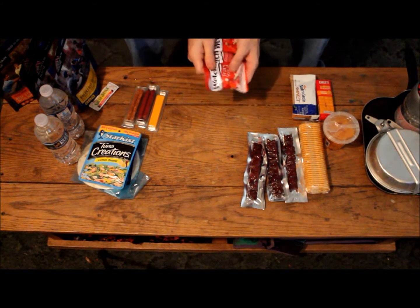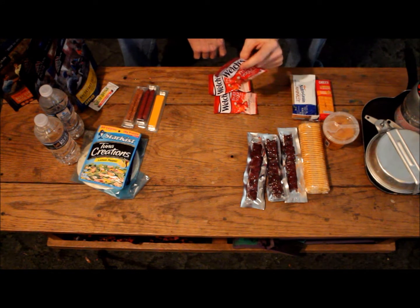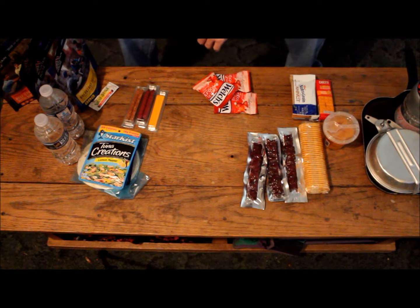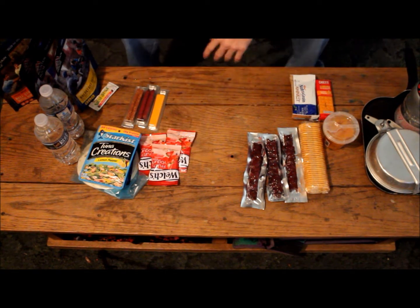I would probably eat this as a dessert. Or maybe during the day I might get one of these just to snack on in the boat. Partly because they don't make a lot of trash. And I don't like a lot of trash floating around in my canoe. I can't stand it. It drives me crazy. So the less trash I generate during the day on the boat, the better off I feel. So those are some snacks there.